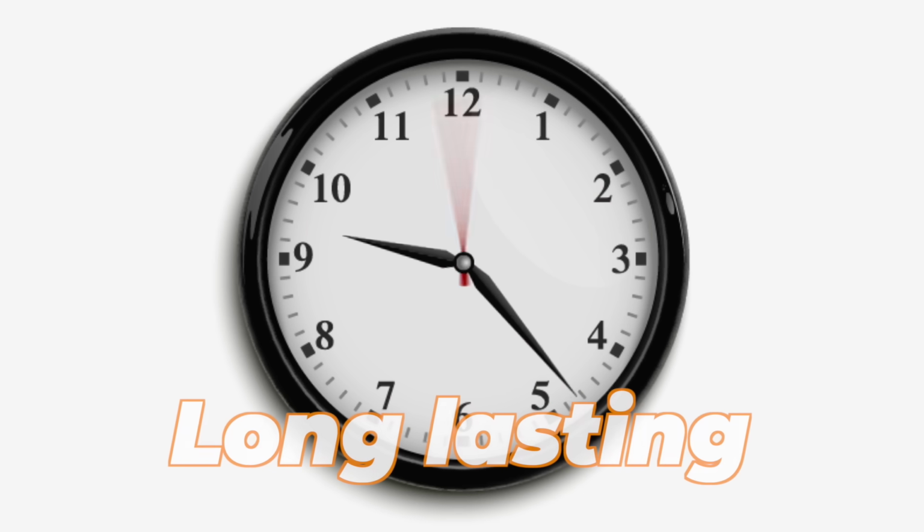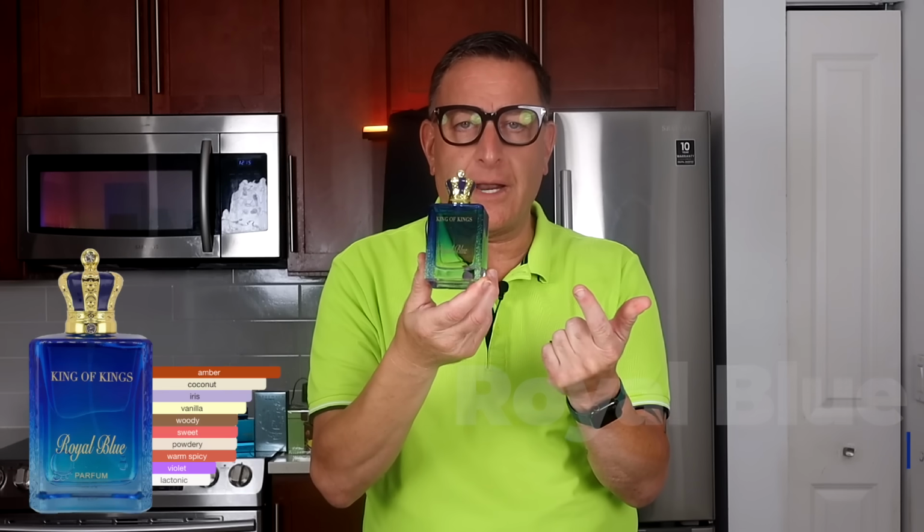It lasts longer, it smells authentic right off the get-go, and it only costs maybe $15 to $20 higher, and it's well worth every penny. Average price $55, the La Tapa Nagia Intense is $30.